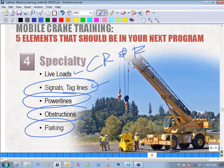Obviously, power lines are a huge issue, so we need well-groomed operators that understand the new requirements from the 1926, especially in the construction mode, the 1926.1400 standard that's out and has been out for a couple of years. So just make sure we've really got an understanding, can manage our cranes, and help educate sometimes our field foremen and superintendents as to the limitations and things that we can and can't do with the cranes in those settings.